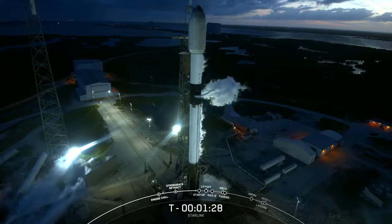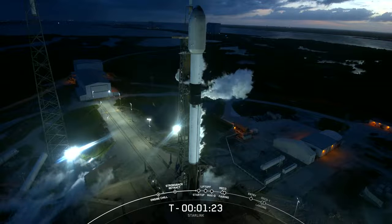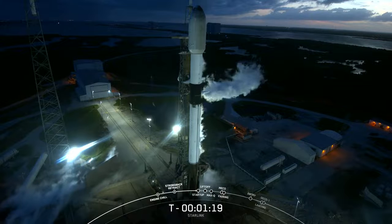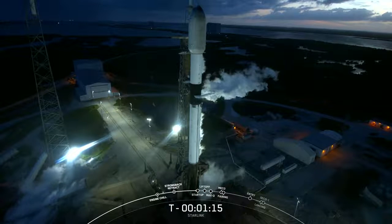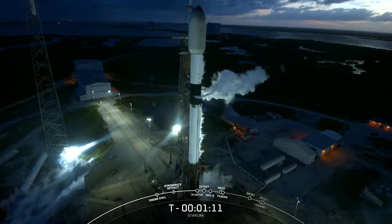Alright guys, close outs. You'll see a little bit of venting here. That's normal as we clear out the lines in the strong back. And just noting here that the booster on your screen is flying for its 4th time today, having previously flown the SES-22 and 2 previous Starlink missions.